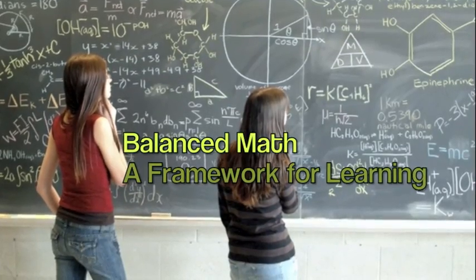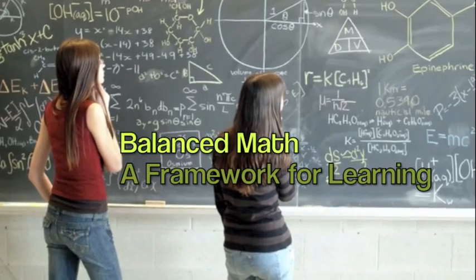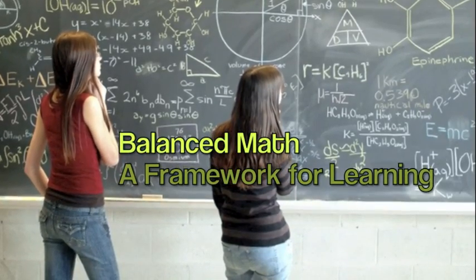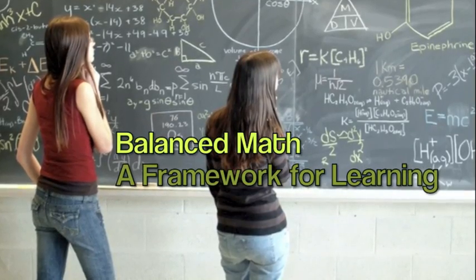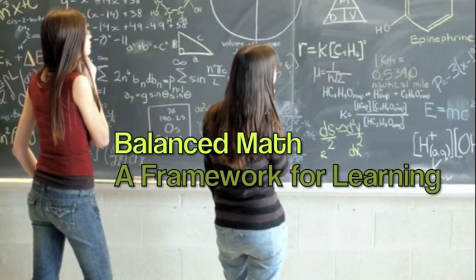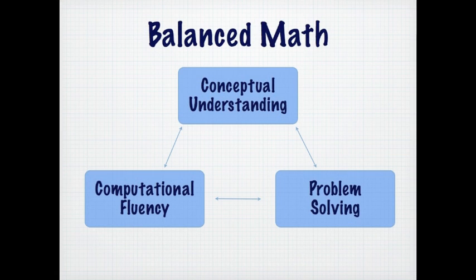Balanced math is the answer to children's success in mathematics because it is a seamless combination of essential basic arithmetic skill mastery and a higher order conceptual understanding of problem solving. How does balanced math develop success in elementary students that lasts throughout their formative education into adulthood?